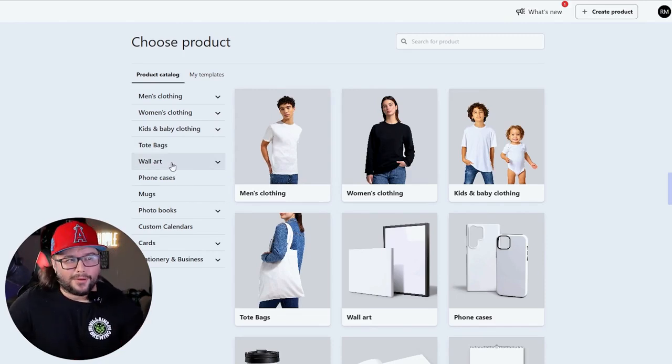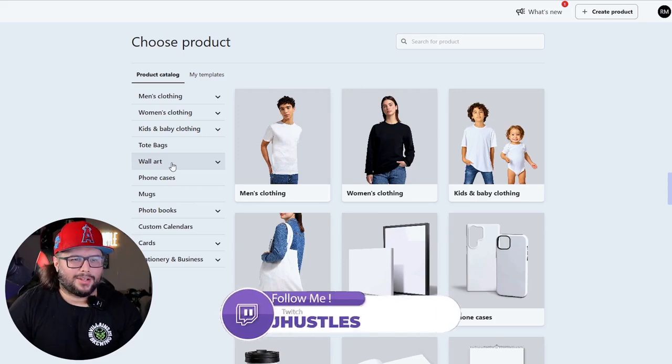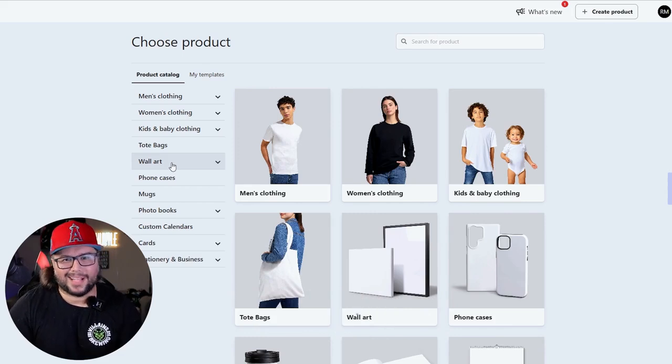So for the most part, right, pretty much almost everything when it comes to print on demand is evergreen, except for anything that's changing, like phone cases and stuff like that. And I'm pretty sure there are a few more out there that are just changing. But me personally, I like t-shirts. I like hats. That's my thing, right?